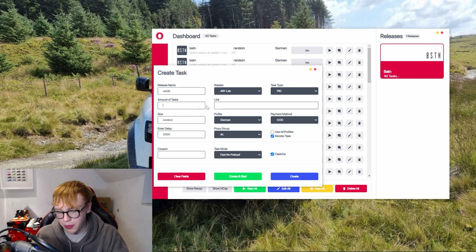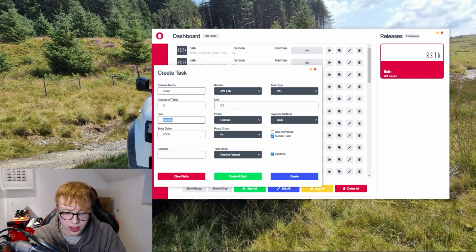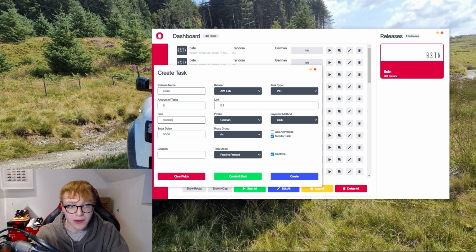But yeah, so you can put in the amount of tasks, and you can drop a link. So I don't have a link, so I'm just going to put 1, 2, 3. Size, you can put probably an EU size, so it will be like 43. But you can just type in random, and that works.